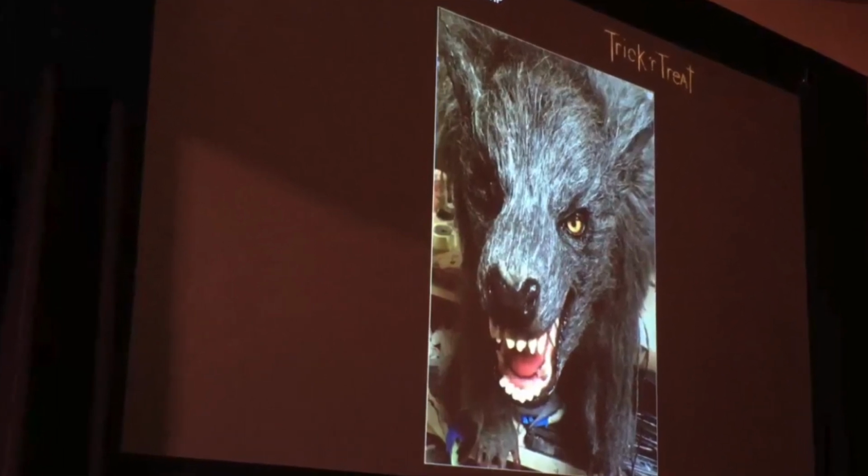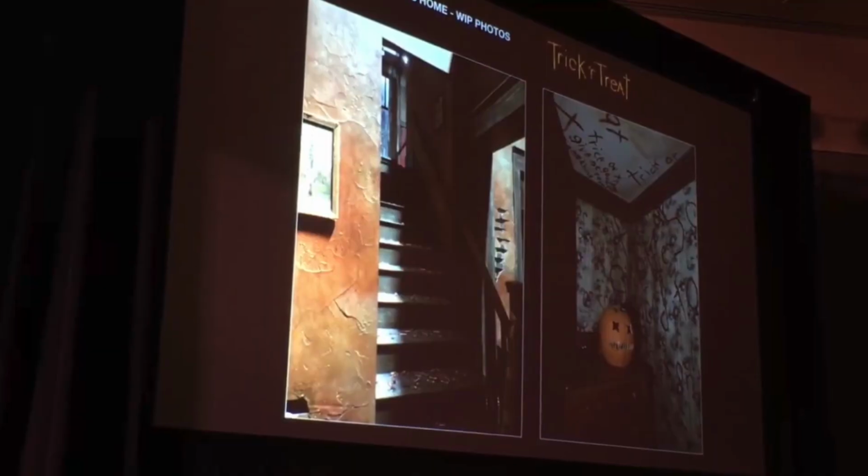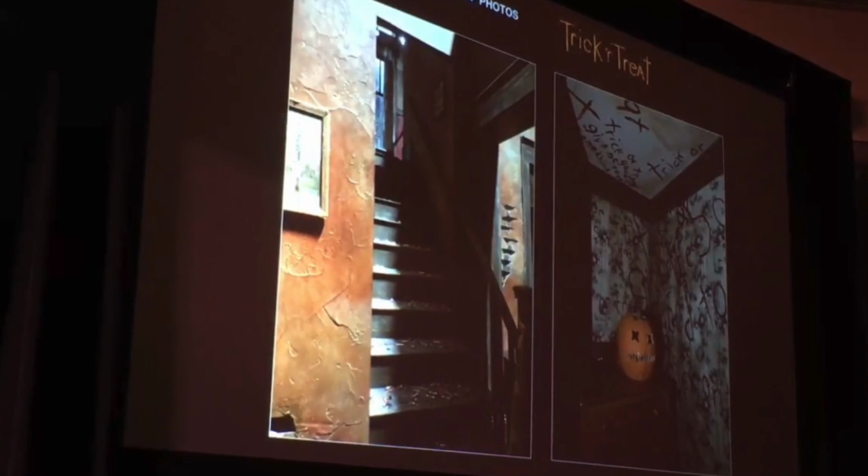And along with this, we got pictures of the masks that they used last year. We got pictures of a certain scene in the house. You know, when Sam's in the room upstairs, the walls are all painted and they have the pumpkin in the corner. I'll put that picture right here as well. And let's just say Trick or Treat looks better than I expected so far. And I'm kind of happy about that. As you guys know, it's my favorite movie.